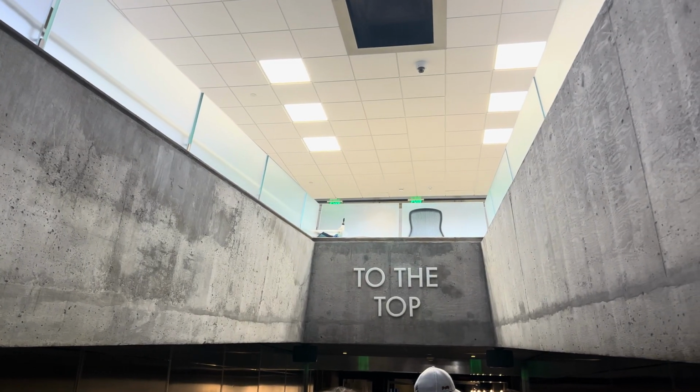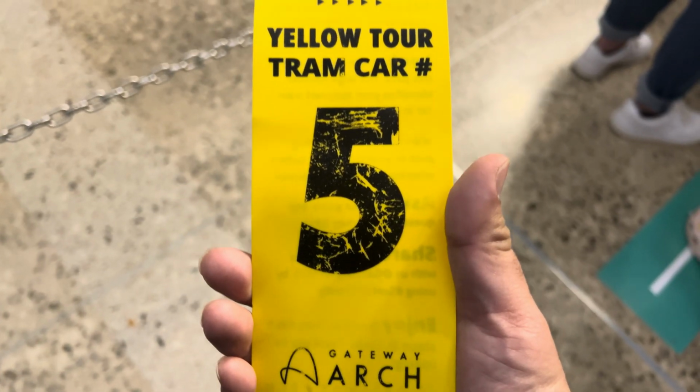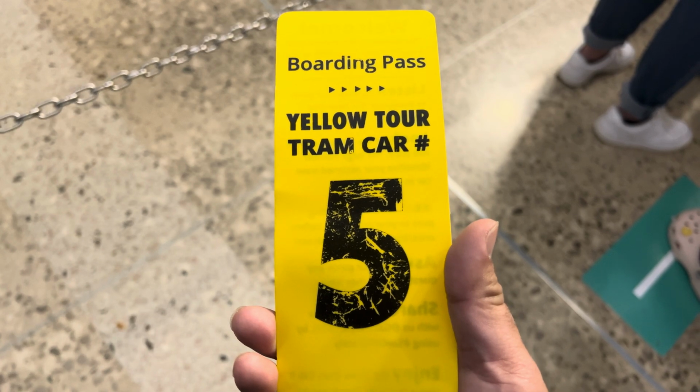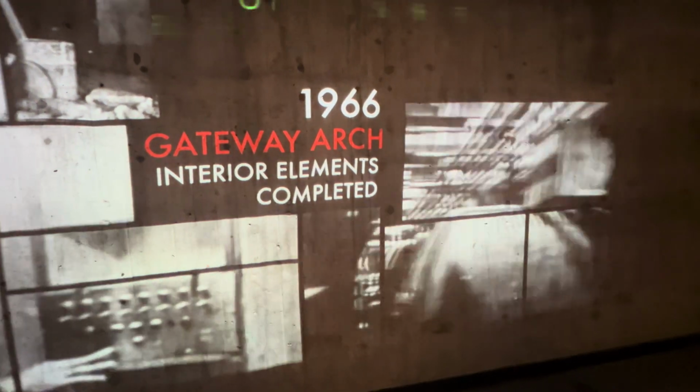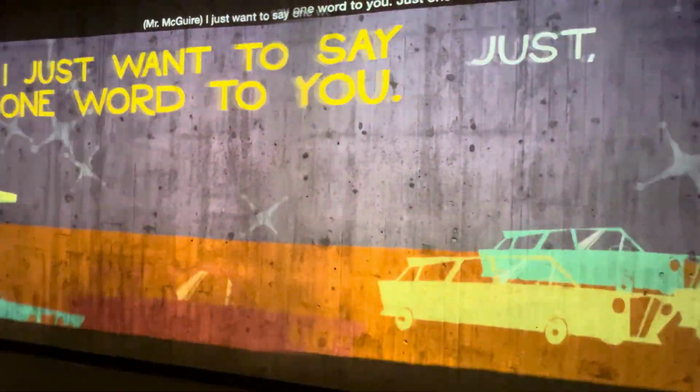There are 2 trams, one on each leg of the arch, and you get assigned a certain car based on where you are in line and how many people are in your party. The lead-up takes on an amusement park feel, with a series of presentations showing the timeline of the arch's construction, as well as the cultural highlights of the 1960s, the decade in which the arch opened. Finally, it's time to board.